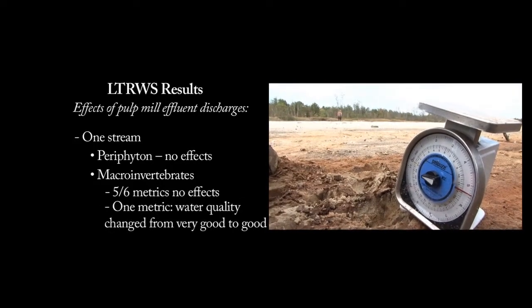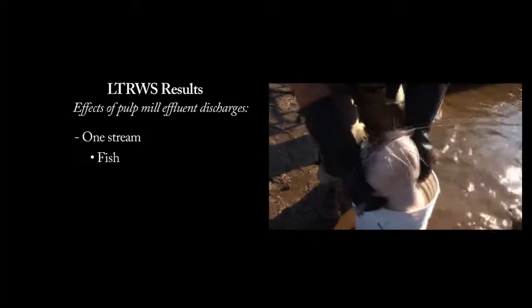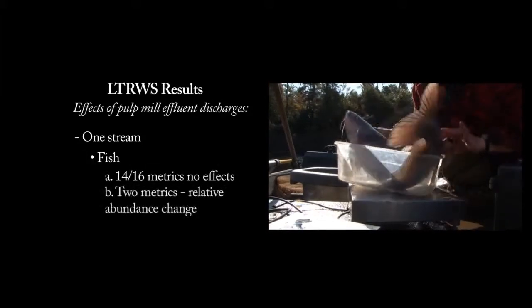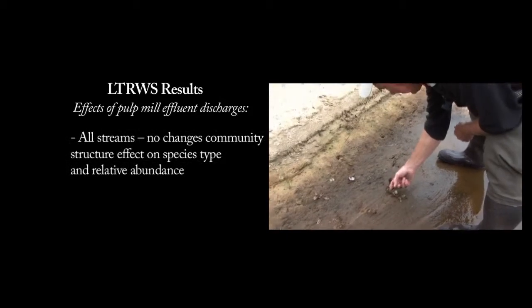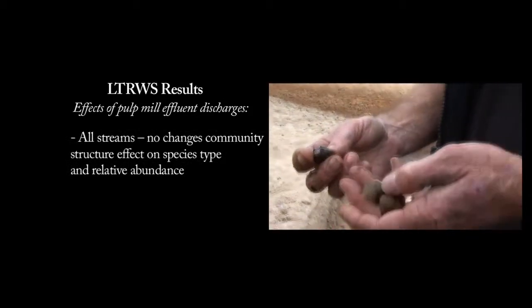The water quality changed from very good to good. Considering the fish, 16 metrics were studied, 14 of these showed no effects, 2 of them showed an effect. Relative abundance changed in some fish groups. For all of the streams, there were no effluent-related changes in species type and relative abundance.